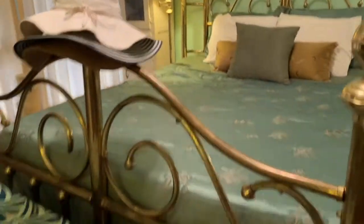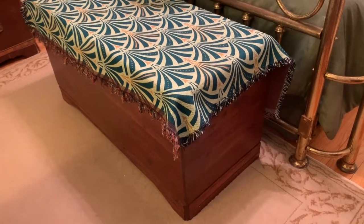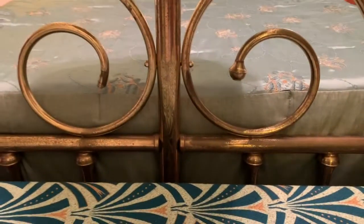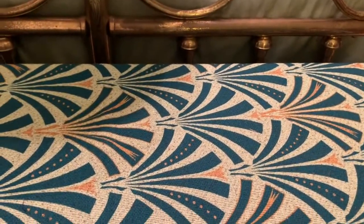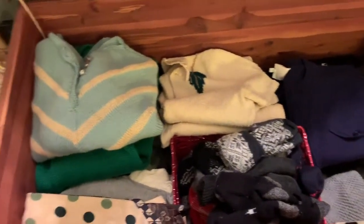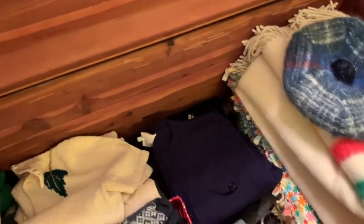Oh, no, wait, let's do this wonderful cedar chest. It was in my grandmother's closet, and when she passed away a few years ago, I was so excited to inherit it. And it's a Lane cedar chest. Let's see if I can get it open here. Probably not. Okay, here we go. And I'm wearing a lot of sweaters, so it's not filled to the brim right now, but I've got some extra blankets, socks, and some beautiful sweaters in here. Also some silk ties. Let's close that up. All right.